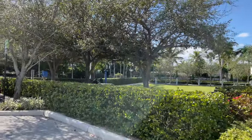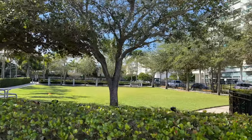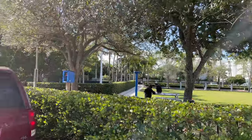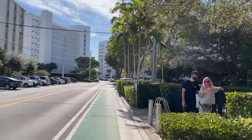So this is nice right here. They have a very quiet little park. Normally it's quiet here. There's this huge semi parked here just because I'm giving the tour today. But normally that's not there. So that's nice.